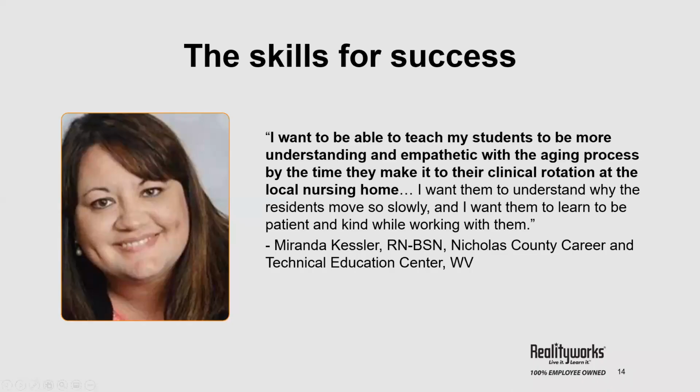Now, I love this quote. Miranda Kessler is an instructor at a career and technical education center in West Virginia, and she uses our geriatric simulator in her health science program. This statement from her mirrors that of many other healthcare instructors we've spoken to. Big takeaway here: compassion and understanding are key to providing care for geriatric patients.